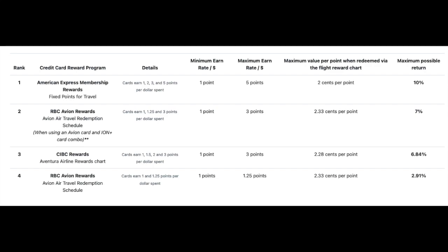But just like the last section, if you add in the Ion Plus card to your Avion card, you're now going to have a category earning 3 points per dollar. And since you can convert those 3 points from the Ion Plus to the Avion card, you multiply that by the 2.33 cents per point, and you basically have a 7% return. So it jumps ahead of the Aventura Airline chart when you combine those two cards. But it's only when you combine those two cards. If you only have your Avion Infinite, you're not going to get those returns.